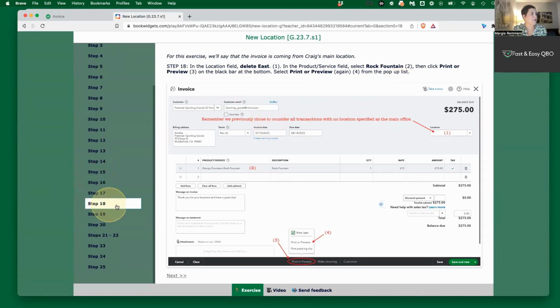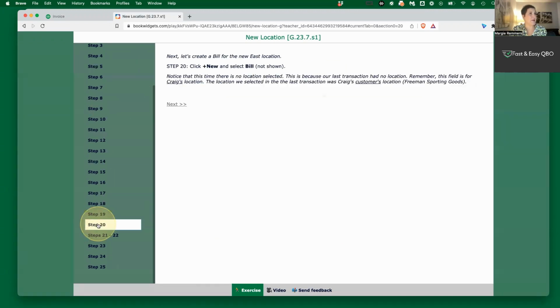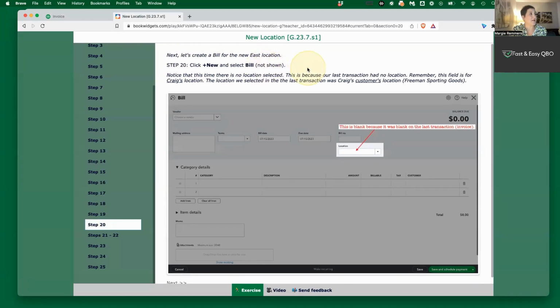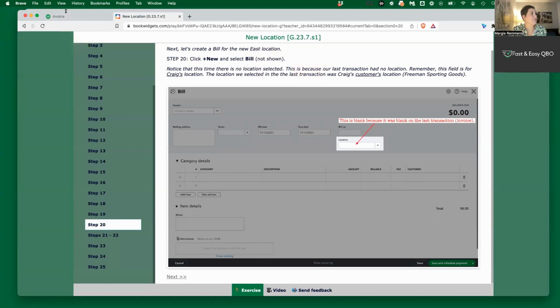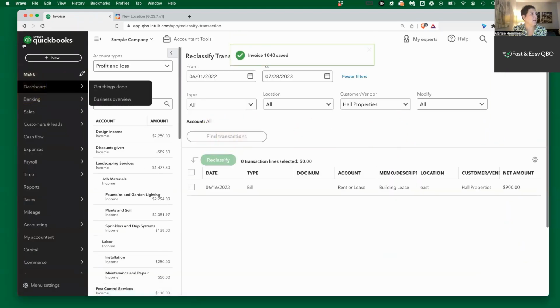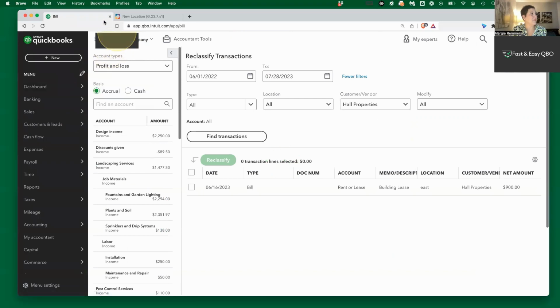So I just wanted to show you that. Note that with no location specified, QBO defaults back to the main office address. Now we're going to create a bill for the new East location. Click plus new and select bill. So we're going to save and close. Now we're going to create plus and hit bill.